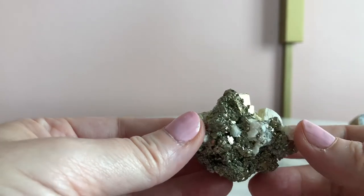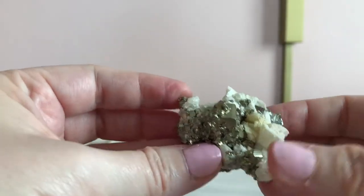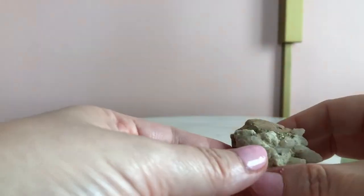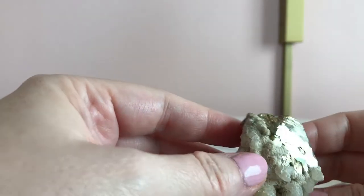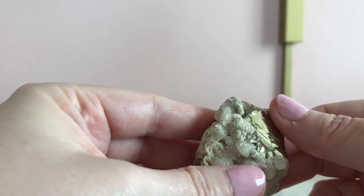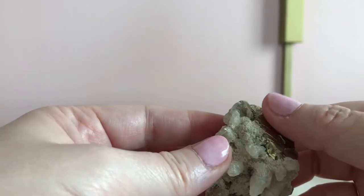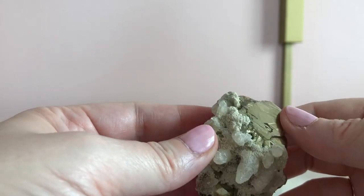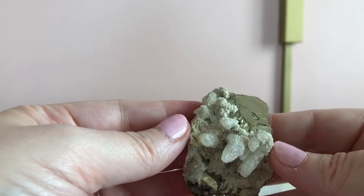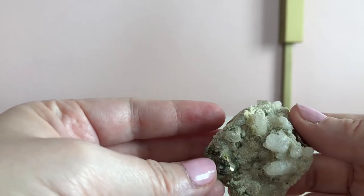This is great for your solar plexus chakra, which I definitely need help with. That's one of my goals, and that's why I got this piece for myself. I love this piece because it has this flat part right here, and it's very smooth to the touch, so I can actually touch it and kind of rub it like as a meditation stone without it scratching me or cutting me. And I've not found one of these ever in all my years of searching for crystals that has a flat piece like this on here, so I really like that.